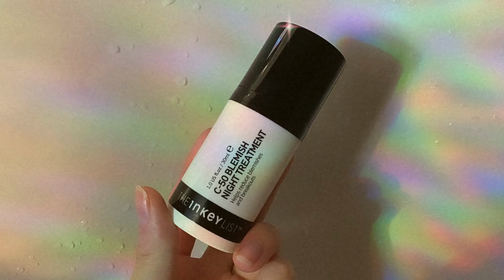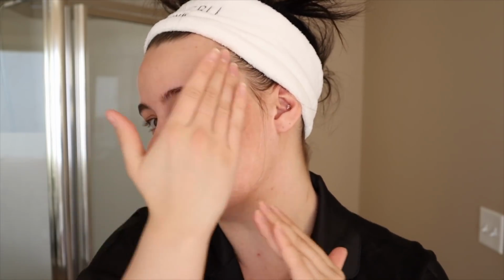And here is another treatment product that I like to go in with. This is the Inkey List C50 Blemish Night Treatment. This one helps reduce blemishes and breakouts, and I've had great experiences so far with this. I've been doing this routine I'm showing you right now for at least 2 months now. So I'm just gonna take some of that product and focus it right here where I have my scars, and then I'll feather it to the rest of my face.